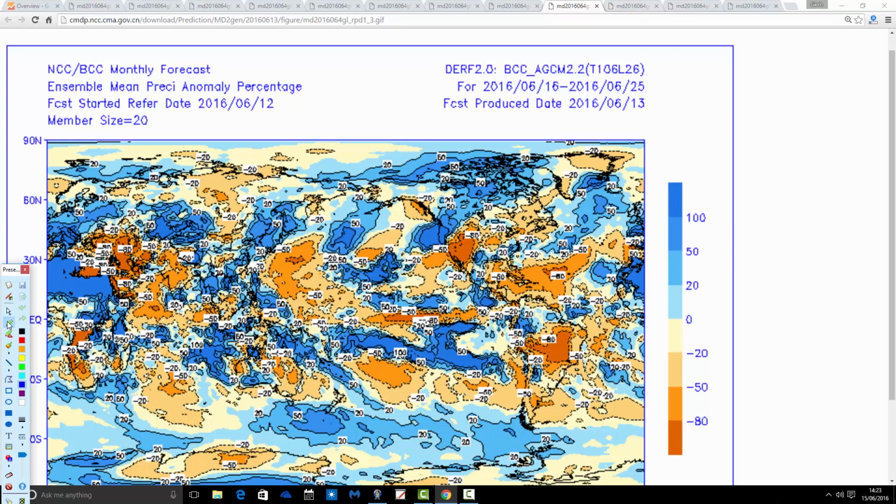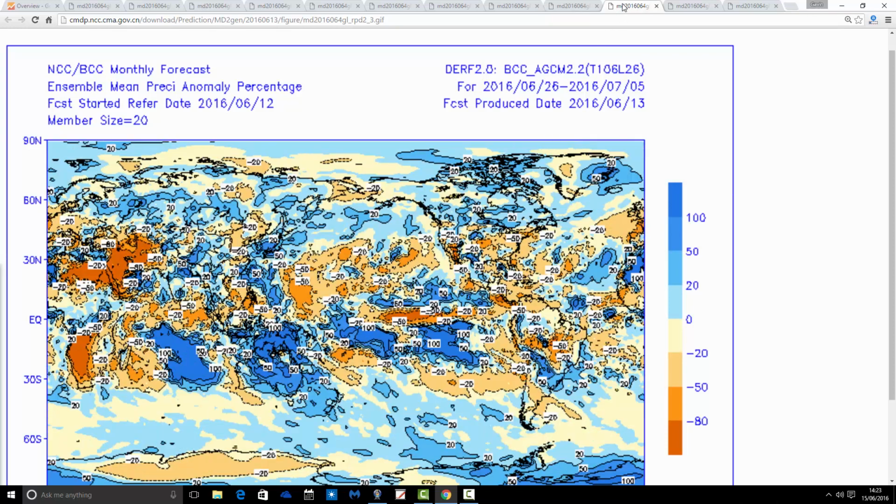Precipitation anomalies for the coming 10-day period from the 16th to 25th of June are coming out wetter than average. So it's quite a grim period coming up. It's going to be generally very wet or fairly wet, and also quite cool as well, with low pressure dominating. So it isn't a great 10 days through this middle part of June.